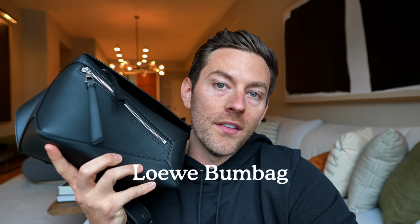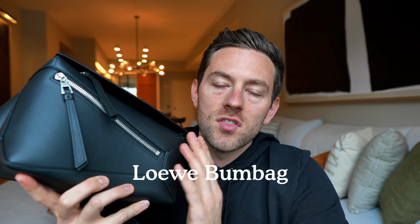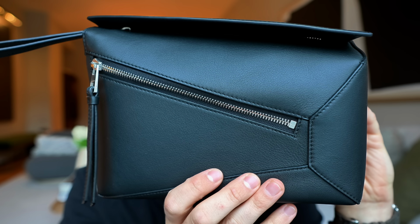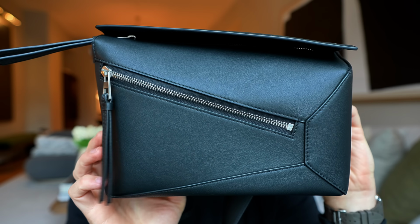This is the Loewe bum bag, and this is the small size. It is anything but small when it comes to bum bags or crossbody bags. That is why I like it a lot. This is potentially my favorite crossbody bag that I've ever bought. This can literally fit so much. I mean, you can actually fit a water bottle in here.